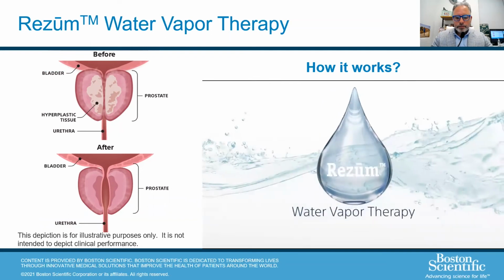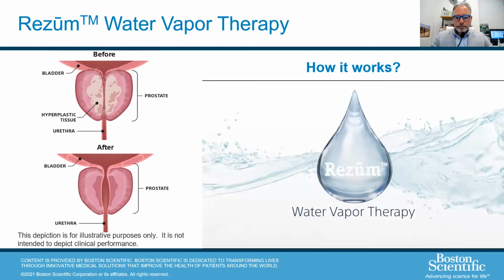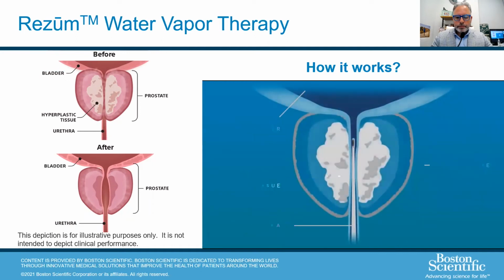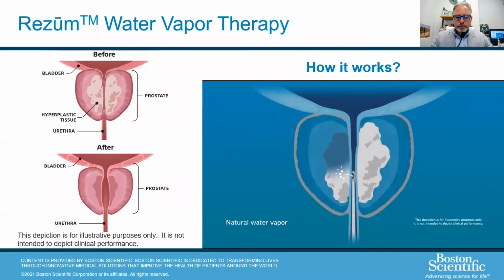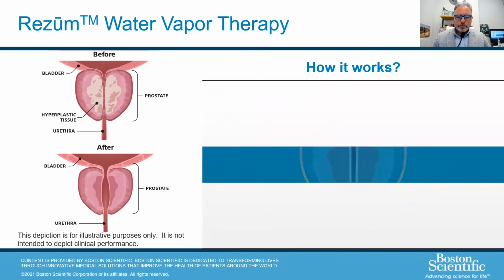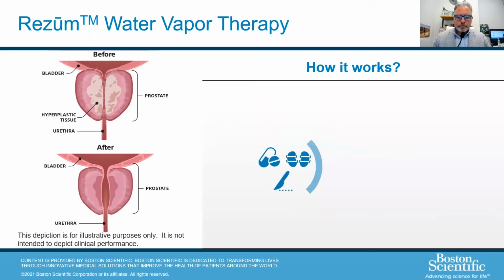Rezum Water Vapor Therapy is a non-surgical treatment for BPH. Rezum uses the natural energy found in steam to shrink the prostate. In just seconds, this precise technology destroys enlarged prostate tissue while minimizing any effect on surrounding tissue. Rezum is a potential alternative to drug therapy, permanent implants, and surgery.